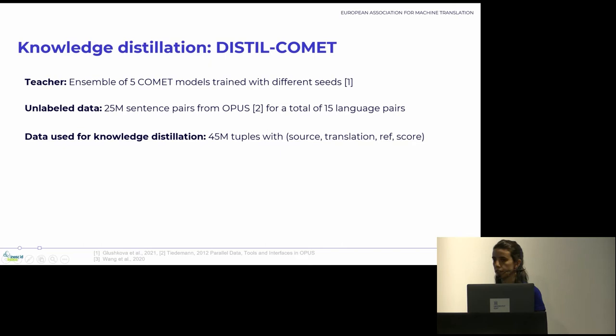So we took a bilingual model from Hugging Face and translated all the source sentences with that model, to have translations with high quality. And we do the same, but using a pivoting model. And here we were trying to have translations with lower quality. So we end up with 45 million tuples with source, translation, references, and score, where the score is the score from the teacher model.